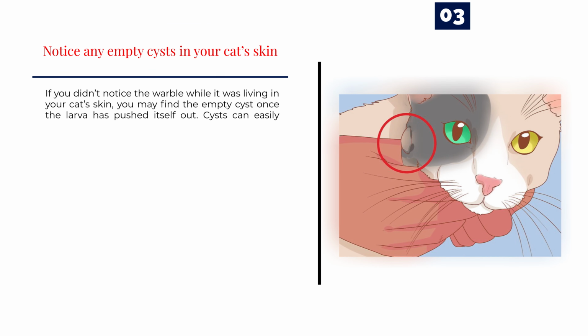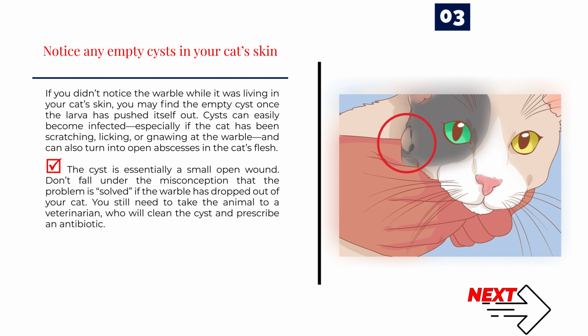Number 3. Notice any empty cysts in your cat's skin. If you didn't notice the warble while it was living in your cat's skin, you may find the empty cyst once the larva has pushed itself out.